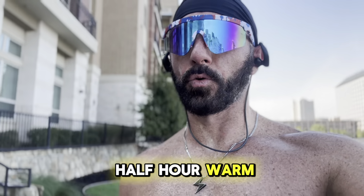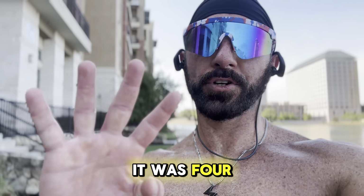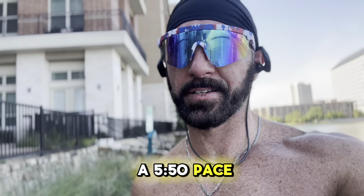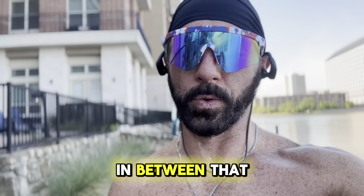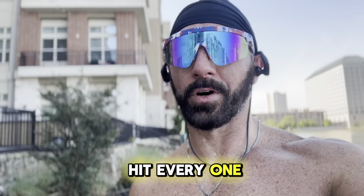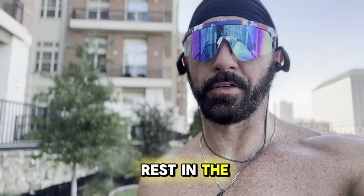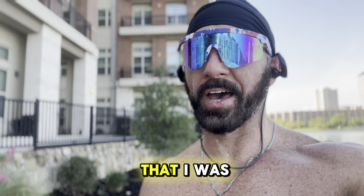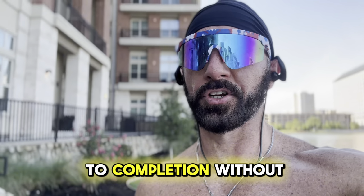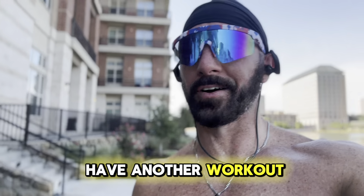It was a half-hour warm-up, nice slow jog, and then the banger part. It was 4 sets of 6-minute sets at a 5:50 pace with a 3-minute rest in between. That rest I took to walk, and I actually hit every one of the sets. I did take like a 10 to 15 second rest in the third set. Other than that, I was really the most proud of finishing that last one all the way to completion without stopping. So I'm absolutely exhausted, but we still have another workout planned today.